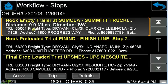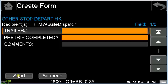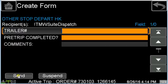Next we'll go over the arrival. Whenever you arrive at a company, you may be prompted, and it'll ask you if you've arrived. If it does not prompt you, you can press the arrive button. Either way, if you're automatically prompted or you manually press the arrive button, you'll be prompted with a form to fill out for that stop.